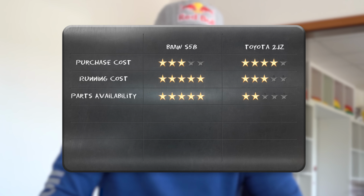Parts availability is a nice thing for the S58 as it's quite a stock engine and you basically can go to any BMW dealer, get all of the parts that you need, and you will have them within days. On the 2JZ, some parts you can't even get new from the factory as they are just too old. So definitely a plus for the S58.